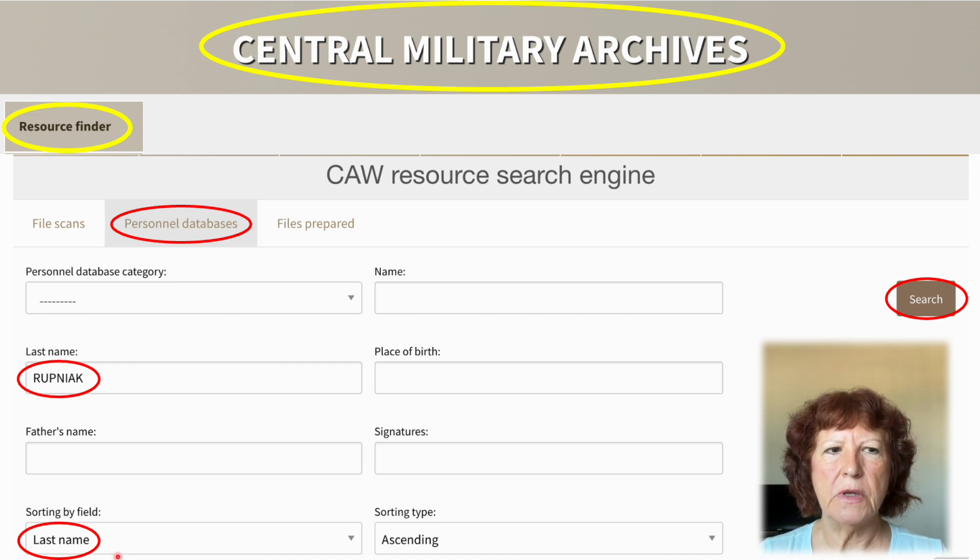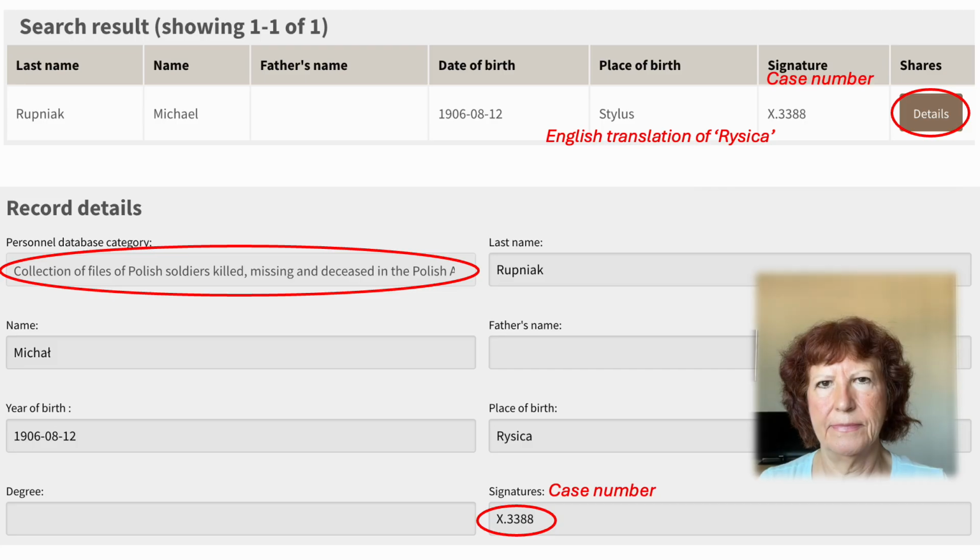And then at the bottom, it asks you to show which field you're sorting by, and in this case, it's the last name. So just enter those two bits of information, come over here to hit the search tab, and then you'll go to a new page. I have quite an unusual surname, so in my case, when I type my last name, there's just one record that comes up. This is my uncle Mikhail, who was deported to Siberia in 1940 and later escaped to join Anders' army.